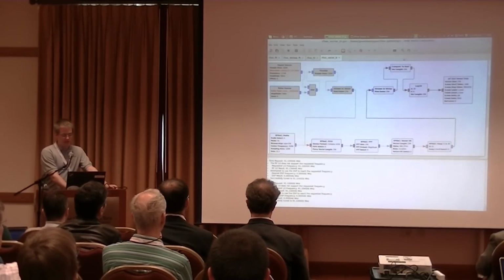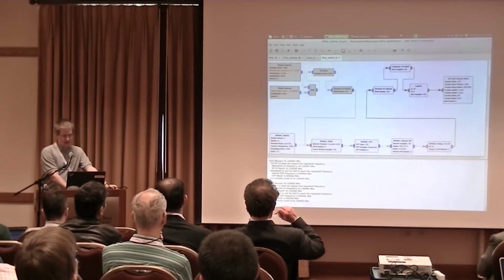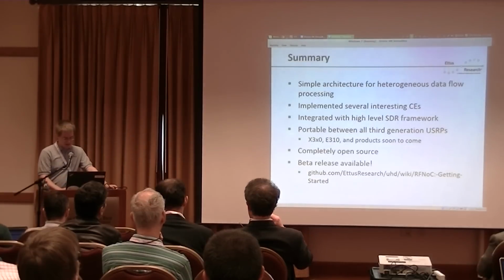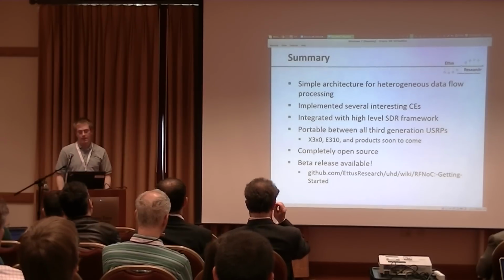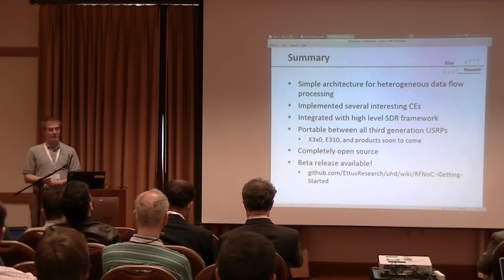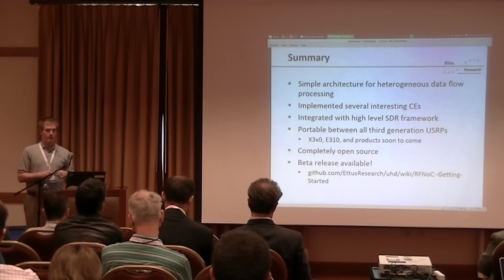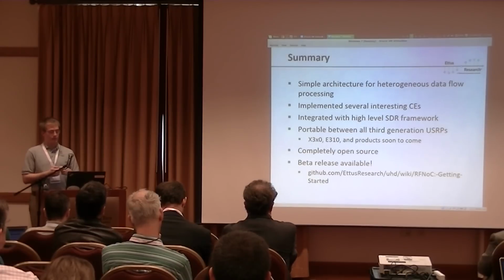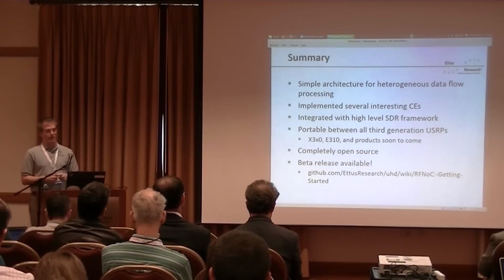So those are the demos. Let me go back to my presentation. And just to summarize really fast, we do have a second part coming up, but as a summary for the first part, we've created this simple architecture called RFNoC, RF Network on Chip, that allows us to do heterogeneous data flow processing, with an FPGA and GPP approach right now.